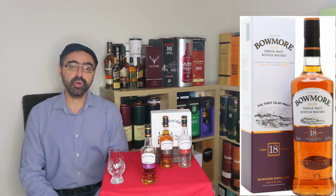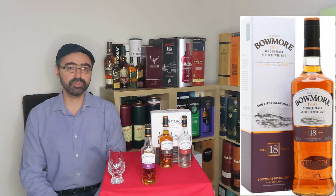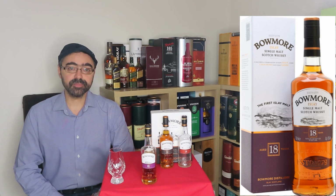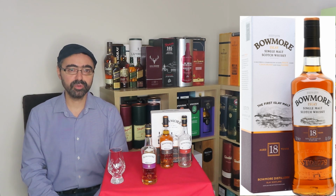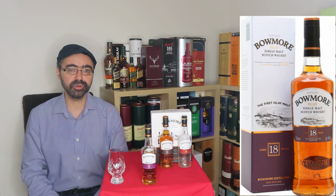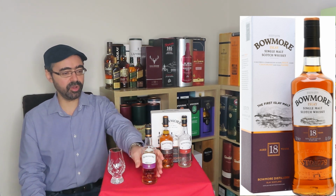In Bowmore's core range, you will find 12 years old, 15 years old, 18 and 25 years old expressions. So yes, a decent range to choose from, and all carrying an age statement. Even most of the rare or limited release expressions carry a vintage or an age statement, which I think is remarkable.